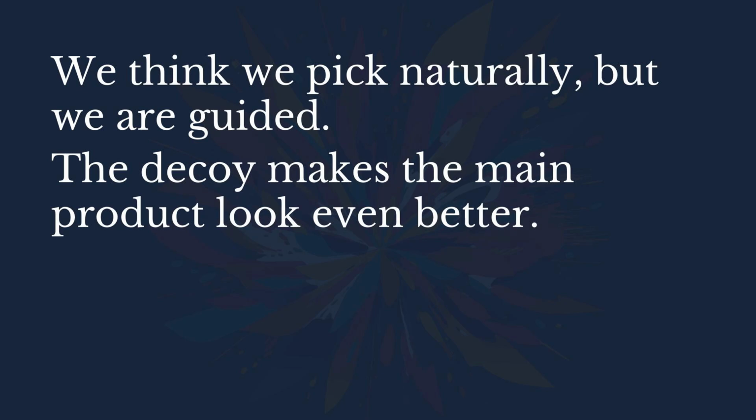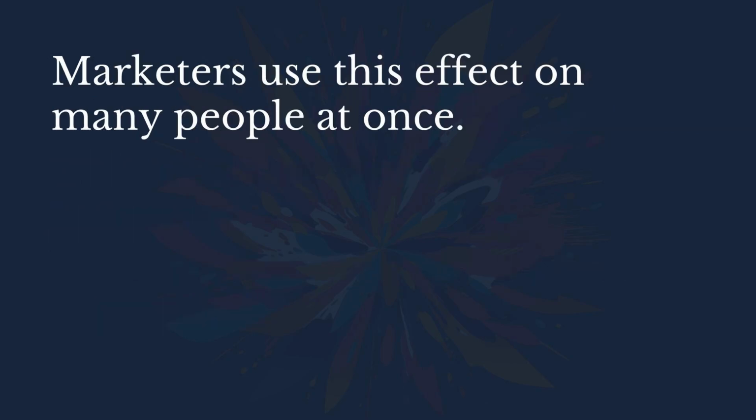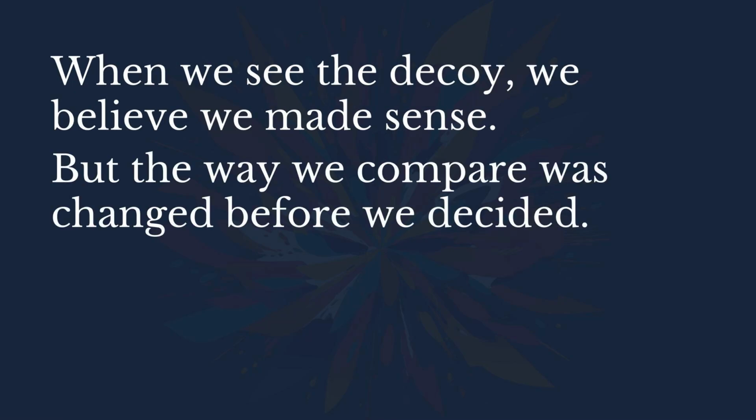The decoy makes the main product look even better. We stop comparing all options fairly and pick the target product. This trick can cloud our judgment. We may not know we are being influenced. Marketers use this effect on many people at once. When we see the decoy, we believe we made sense, but the way we compare was changed before we decided.